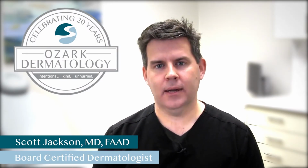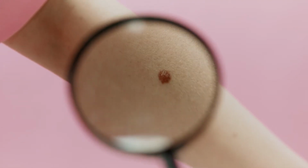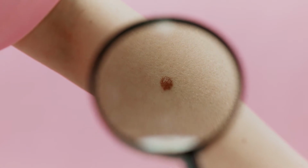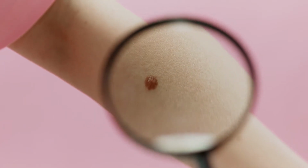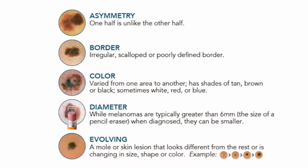That is a very, very important question. And we use lots of criteria when we assess moles in the clinic to decide whether we should biopsy them and worry about them. The things that I tell my patients to look for are things like asymmetry, where one half of the mole is different from the other half, or an irregularity to the border, a mixture of colors. You often will see blacks and blues and browns and reds in a mole. Sometimes even white can occur.